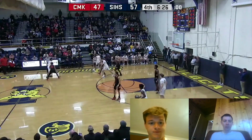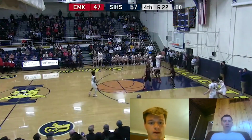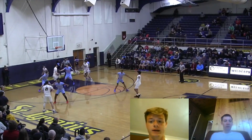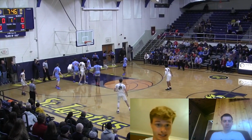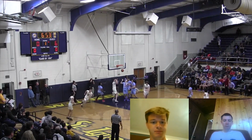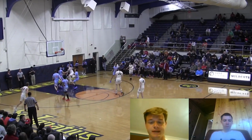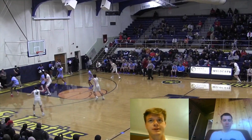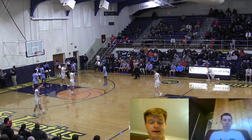Do you guys work on any of that in practice, like going from block to block or diving when you're free throw line extended on the drive? I mean, we do. One of our assistant coaches at Saint Ignatius played for the Cavs for 10 plus years. We always break off into groups at practice, and we usually work on big moves, positioning, and stuff like that. So definitely.